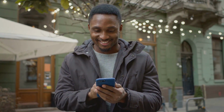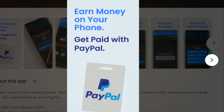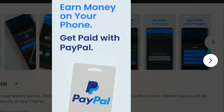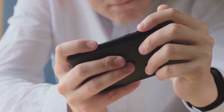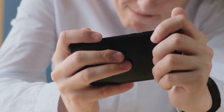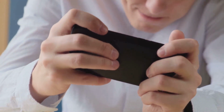So why not you? Here's how it works. Download the app, sign up, and start earning. It's as simple as that. No complicated procedures, just a straightforward way to start making money. You can get cash rewards for playing games, completing paid surveys, and even testing new products. These are activities you might already enjoy, now with the added bonus of earning money.